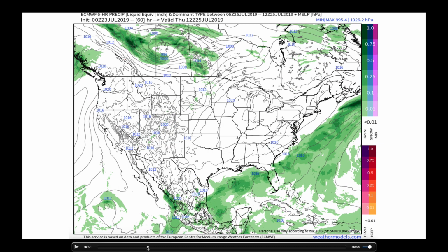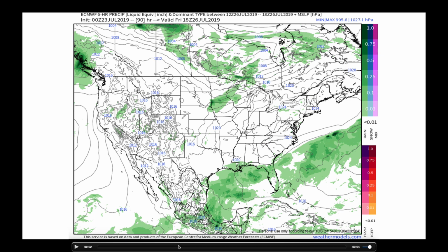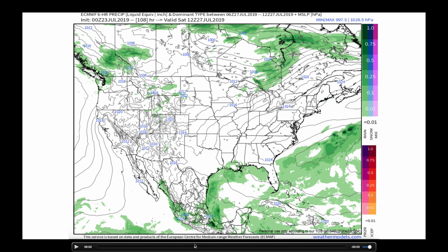So I got you now to Thursday morning, Friday morning, and getting you out to Saturday morning. And you notice during that time period, the high pressure center slid to the east, and that's what really kept much of the southern region keeping those cooler temperatures around, but really keeping the convection away.